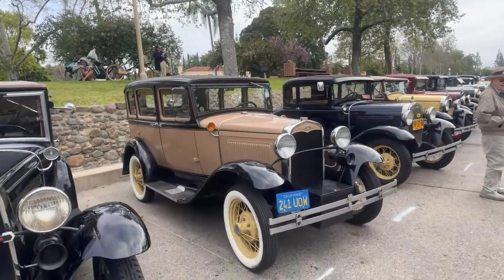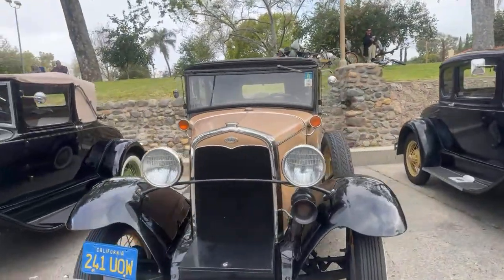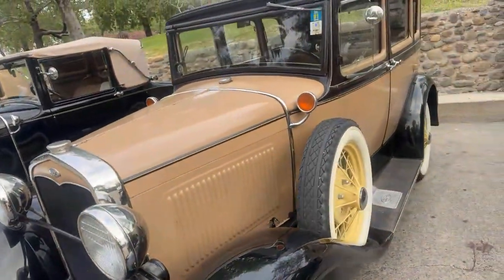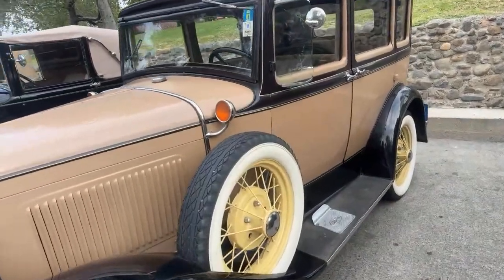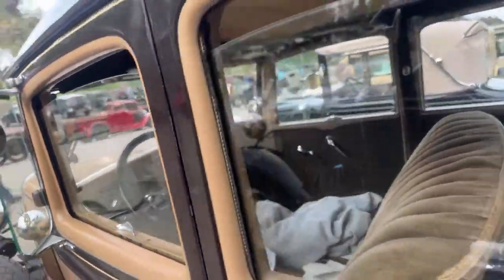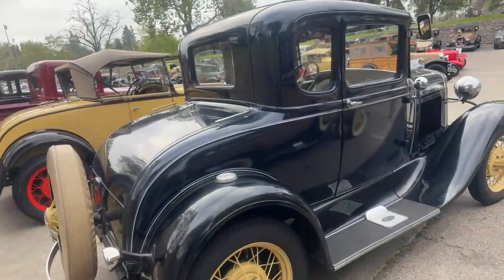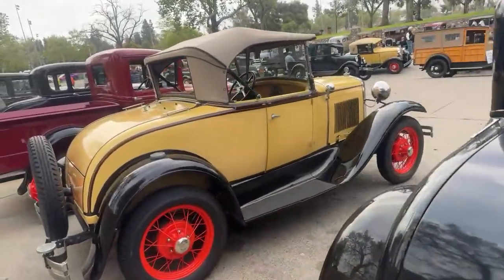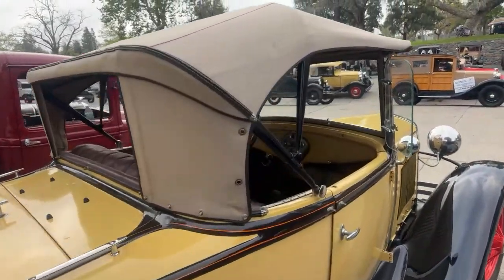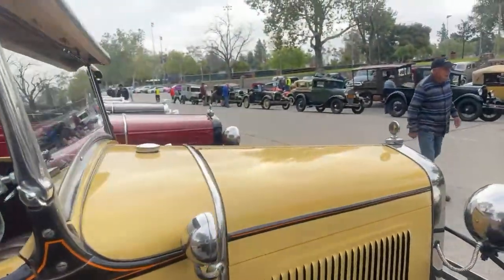All right. Here's another, what we got here? 3031. That's a modern add-on, a modern front trunk. A frunk. It's another rumble seat style. Here's a full roadster. Still has the convertible top on it. You see there's no windows on the doors. It's a full fender car.